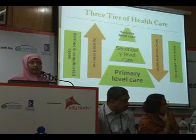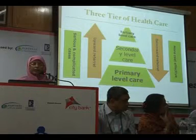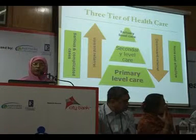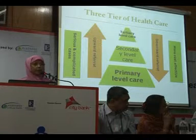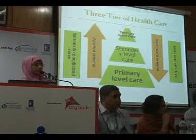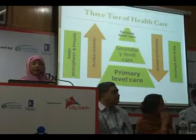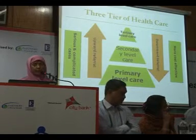So we have very structured healthcare facilities: the primary level care from community clinics up to the Upazila health centers, that is the healthcare services delivered at the sub-district level, and then the secondary care level and the tertiary care center.